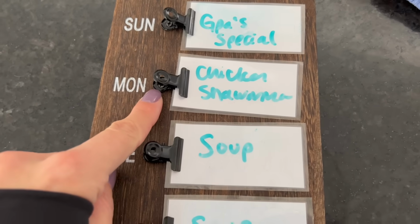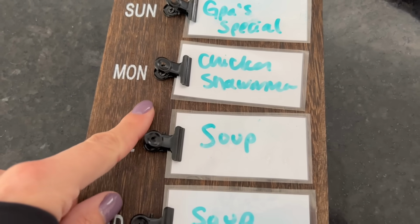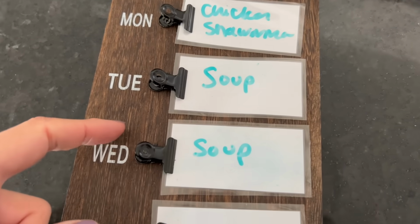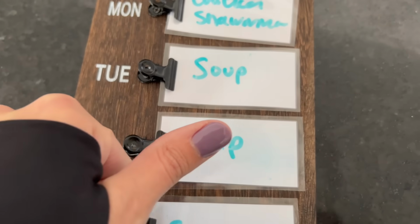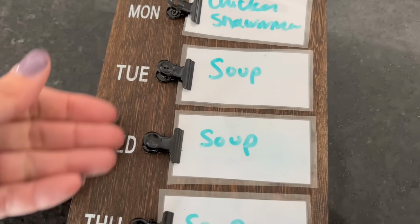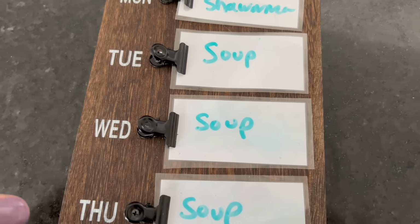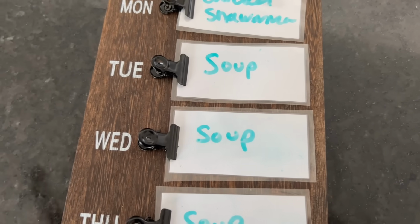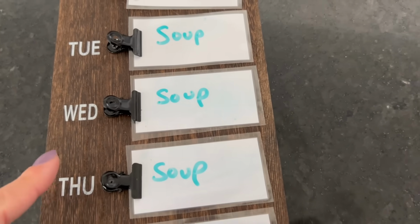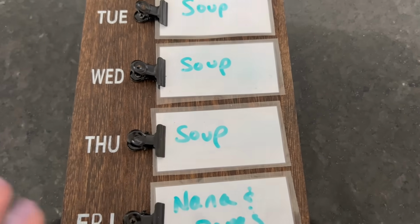Okay, tonight we're having leftover chicken shawarma for dinner, and then Tuesday, Wednesday, Thursday. On Tuesday, I'm making 3 soups, and we're gonna just eat it for 3 days. I'm making vegetable soup, cheeseburger soup, and also chicken noodle soup. It's super cold here. It's gonna be comforting, warm, and easy, and then everyone has different soups that they like, and then I like to freeze leftover soup if we still have some beyond that.